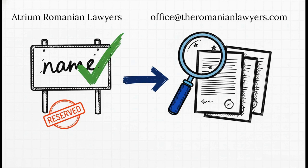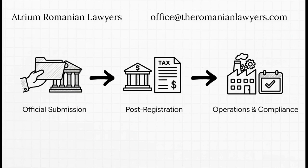Seriously, this document is like the constitution for your company, so paying meticulous attention to every single detail here is just non-negotiable. And here's where it all becomes real. In these last 3 phases, you submit your complete file to the ORNC. That's the National Trade Registry Office.